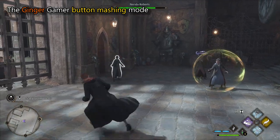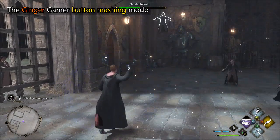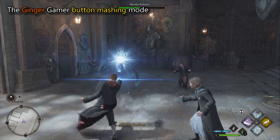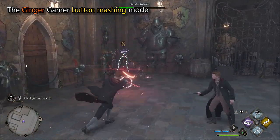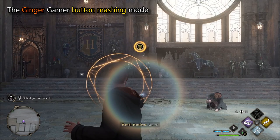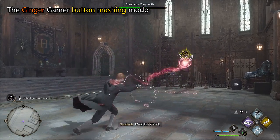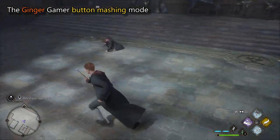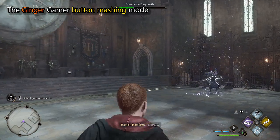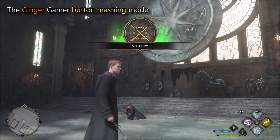I'm still lumosing when I'm just trying to be defensive and use Protego. But as I say, on the difficulty level I'm playing, this is still quite easy. Yeah, I'm releasing the right trigger, which is why I'm lumosing instead of Protego. But that's definitely problems with my gameplay rather than problems with the game. I think the combat in the game is pretty good, to be honest.